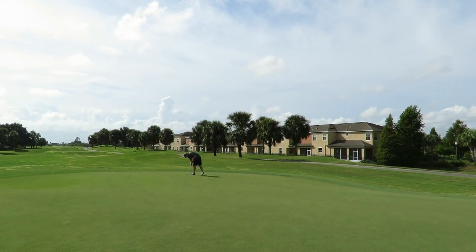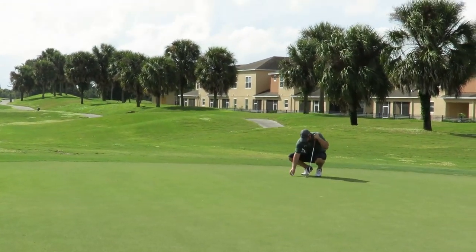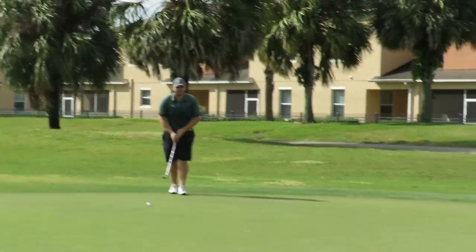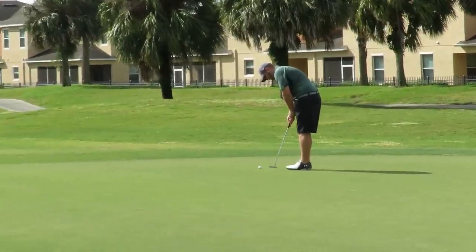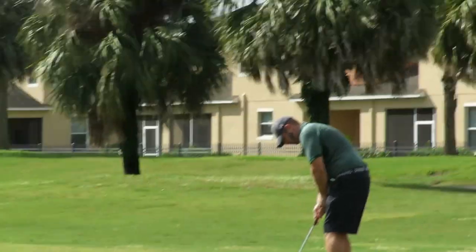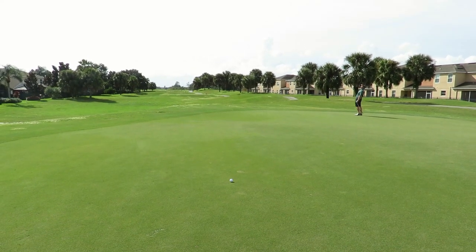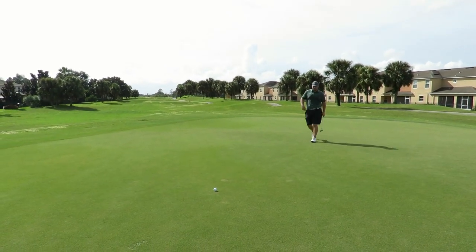All right, he's got about a 60 footer here. He's got to deal with this mound. I'm gonna tend the flag for him. He's checking it out. Got to keep coming. Didn't quite get the speed there. That's a tough putt though. Yeah, if he hits that a little harder, it can go by my feet here, blowing it past the hole.